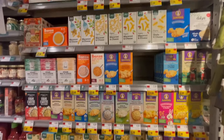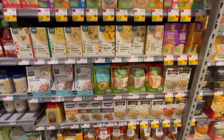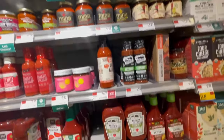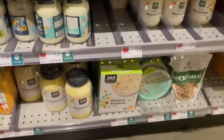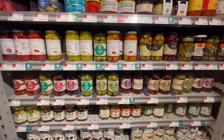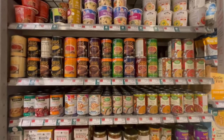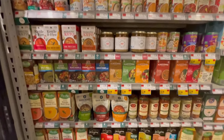I tried this for my son, but he's very picky. But they were good when I actually tried them. So, like I have said, the best mayo I've tasted is this 365 mayo, which is down there. Pickles, capers, and whatever brands or versions of soup and meals. Ramen broth down there.